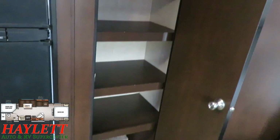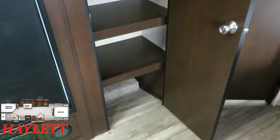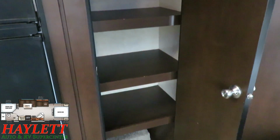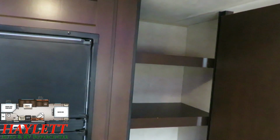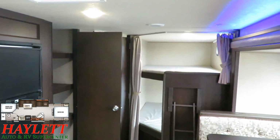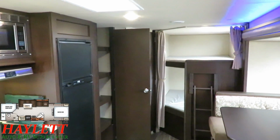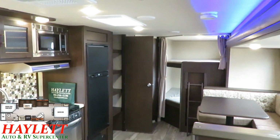But we've also got a really serious 6.5 foot tall pantry that's a couple feet wide, and I love how it's wide and easy to get to, as opposed to what I call a toothpick pantry, where you've got to go armpit deep to get to something. Now, I've had people trade in a lot of RVs for a lot of reasons, but never because it had too many places to store things and it had too much prep space.